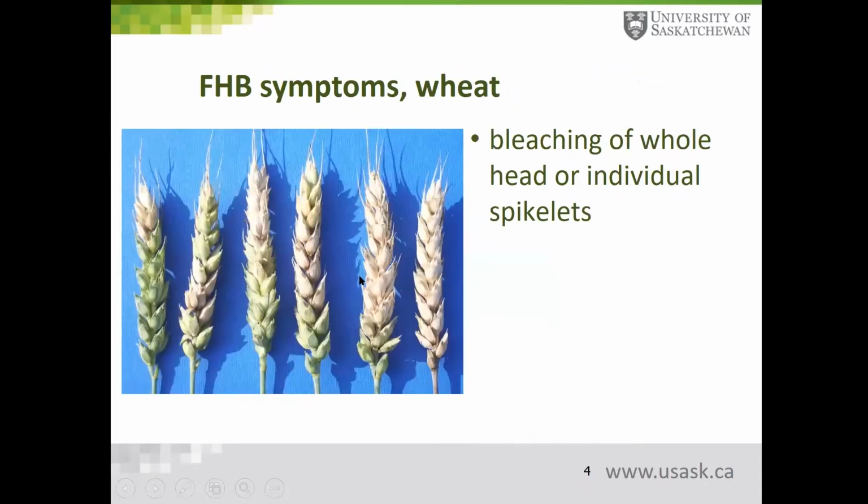So these are the symptoms you're likely to see. I'm sure many of you have seen, probably the end of July or beginning of August, premature bleaching of those spikes. What has happened is that the spores of the fungus have got into a floret and infected a spikelet, and then the pathogen will grow up the rachis. So it can grow to the tip here. You see it's nice and green down below, and yet it's already bleached here, faded.